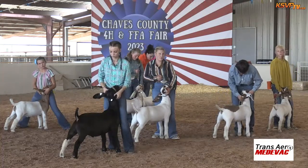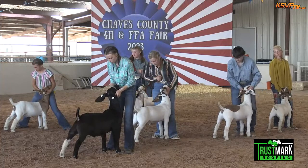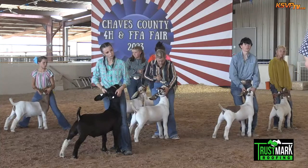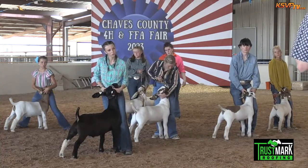The goat that was second behind him in the third class, I think one that is, as mentioned, just a little greener, but certainly has some base width and has some loin shape, has some stoutness, just not as much total mass and meat today as one that's a little more ready to go that stands right in front of him.